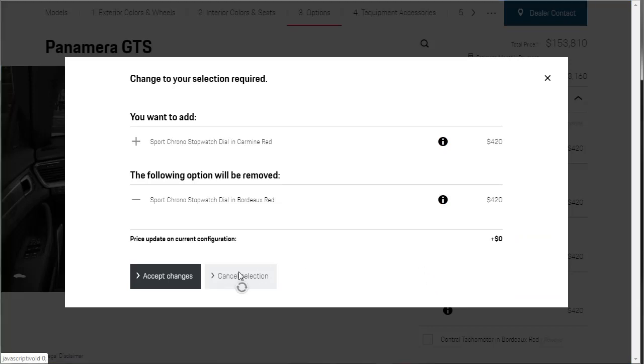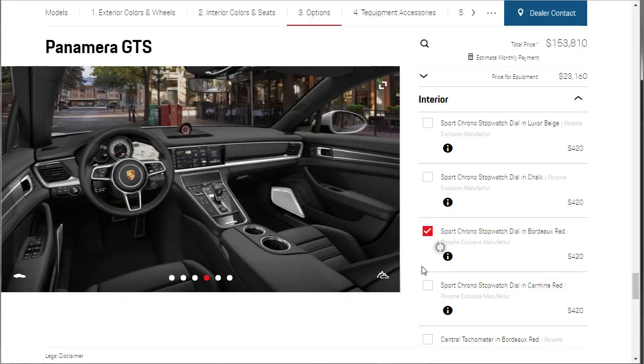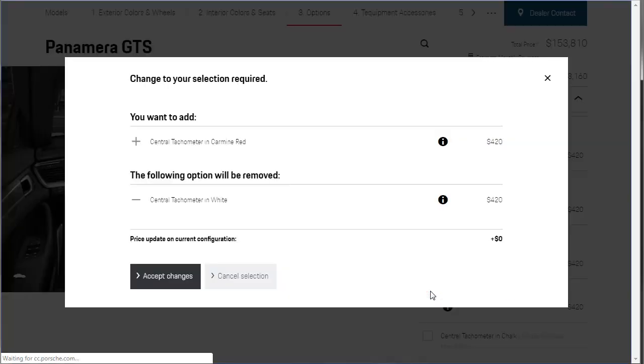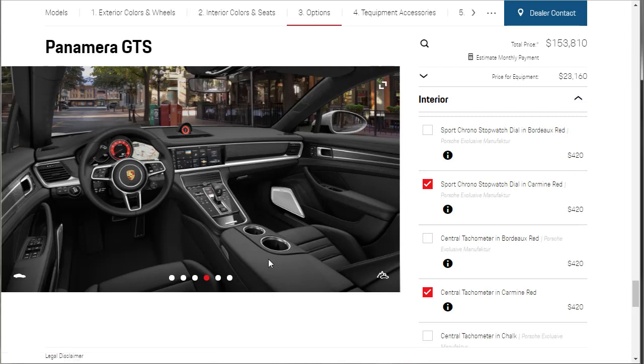Okay, let's just hit cancel. Instead of doing that, let's do that. And then let's do carmine red. Carmine red's nice. Oh, we can actually do the central tach in Bordeaux and carmine red too. So let's do that. All right, accept those changes because that's really the same thing. All right, let's do that for a little splash of color, little splash of fun.